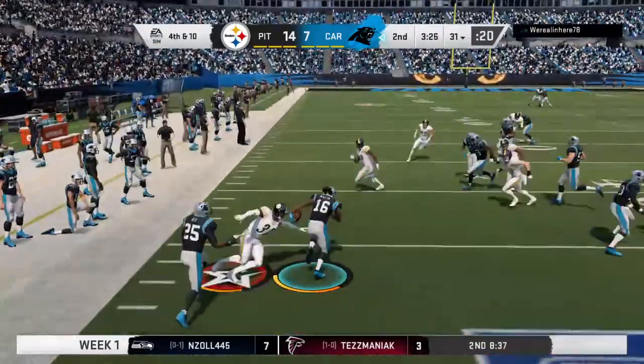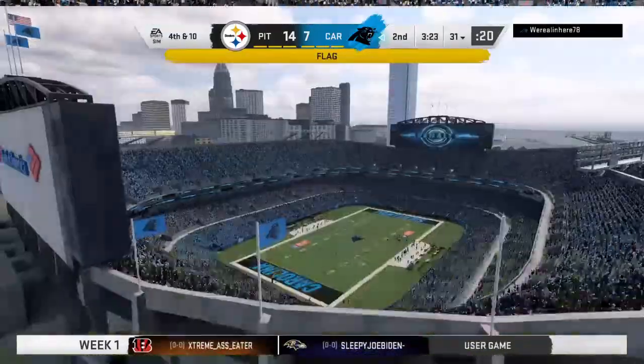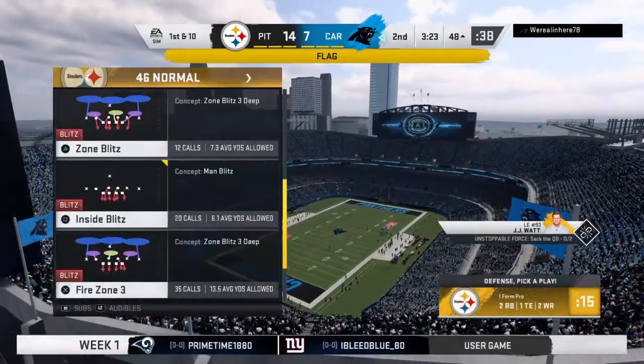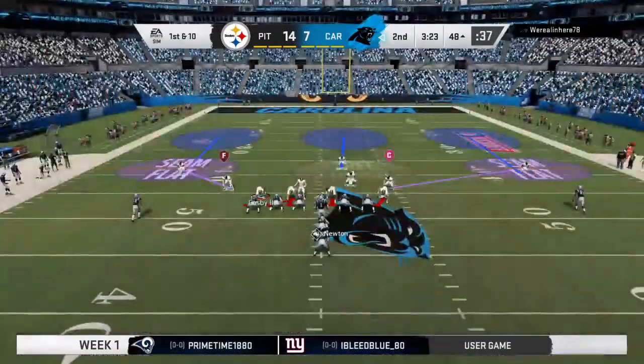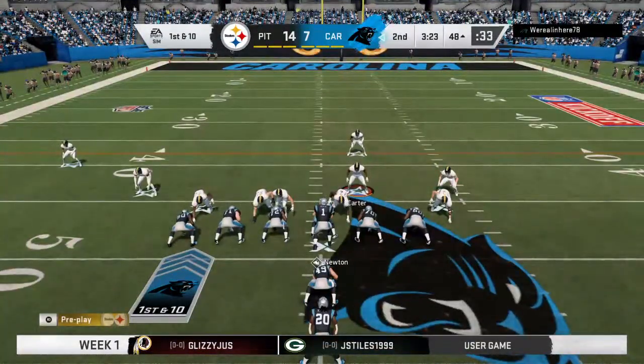Fielded just inside the 20. Now a late flag comes in as they got him down via the face mask, and that'll give him even better starting position. Here we go. A lack of discipline defensively on 4th down, and now that leads to a 1st and 10.